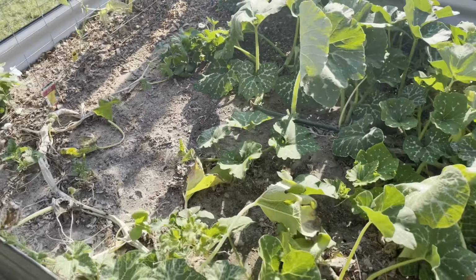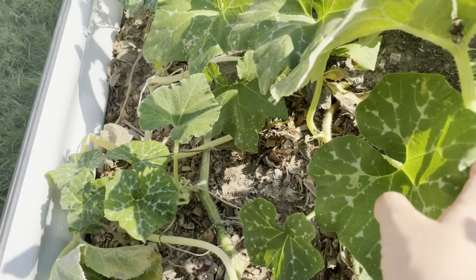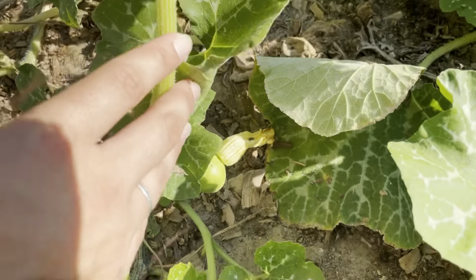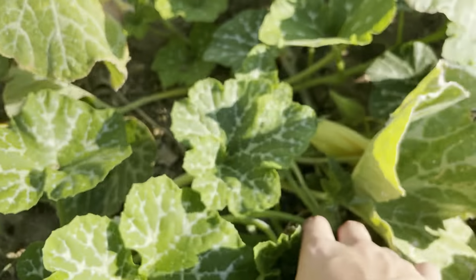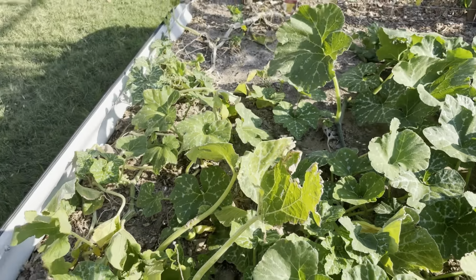The pumpkins have really recovered well, and I did just have a female flower in here that I hand pollinated yesterday. So hopefully that will work. I see another male flower in there. Love to have another female, but that's okay.